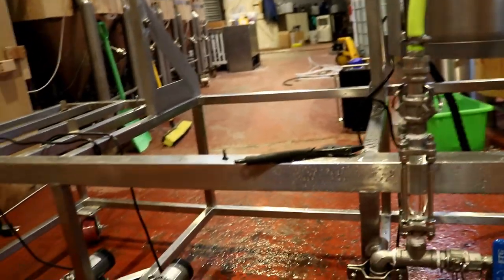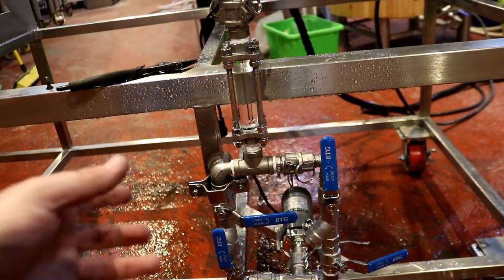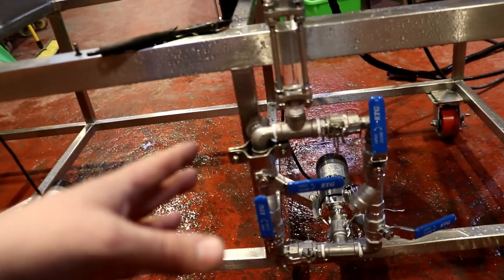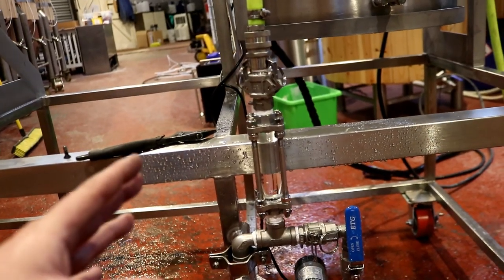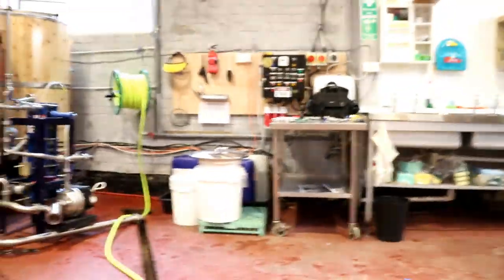But I think that's it for today, folks. We've done quite a good job, I'd say. We've actually got all of the pumps on. They do need wiring up. We've got the filter, manifold, sight glass all sorted. And we've got all the other pipe fittings just over there, ready to go on the machine, on the brew stand.